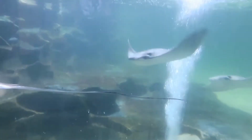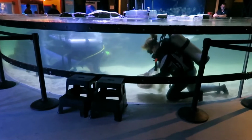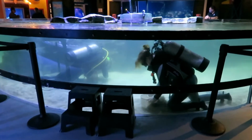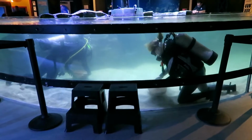So we put 2 divers in the water. They get in there and they start out by cleaning all the acrylic. They wipe it all down. And then they sit there and take some scrub brushes and they scrub down all the rock surfaces to remove all the algae and any anemones or sponges that have grown on them.